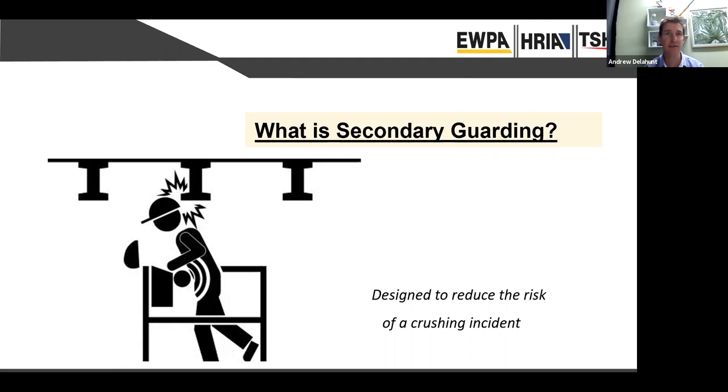In 2015, the EWPA released the guidance on secondary guarding for MEWPs. And in 2016, 2017, we saw MEWP manufacturers provide secondary guarding systems on their machines as standard equipment. So in Australia, obviously in the last 5 years, the number of fatal accidents has raised awareness on this risk.